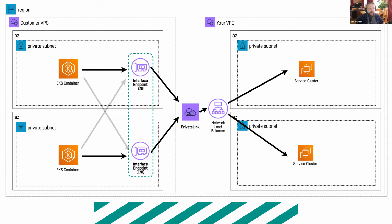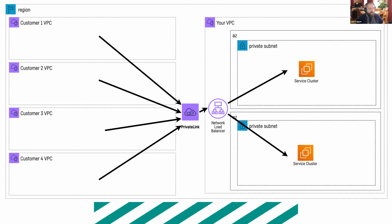The thing to bear in mind also here, you can serve multiple customers from one service presented via PrivateLink. So there's no need to set up NLBs or clusters for individual tenants unless that's a decision that you've made and that's what you want to do. But you can serve multiple clients this way within a single region.